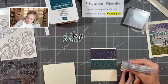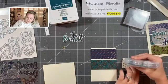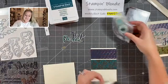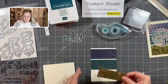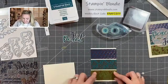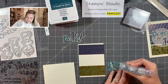So last week I shared the tip about how to use our new Stampin' Seal. You want to run it down, tilt it straight up, and then flick it back. And that'll keep your adhesive right on the top of your tape runner. So we're going to run this down here.